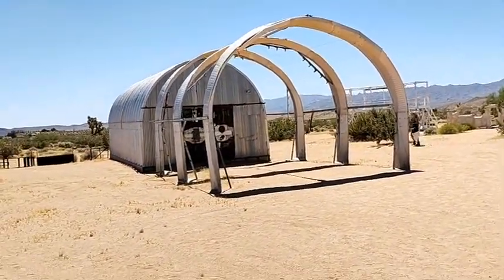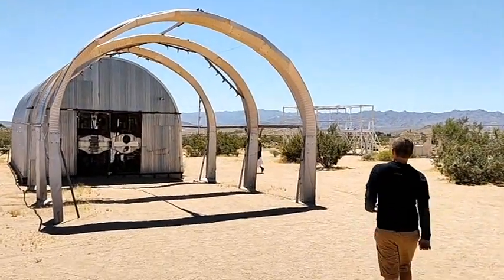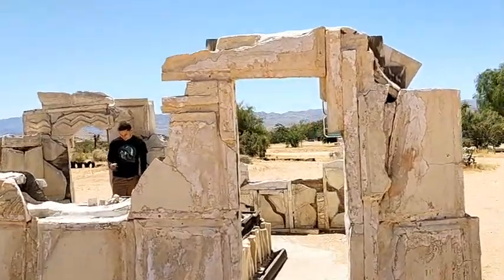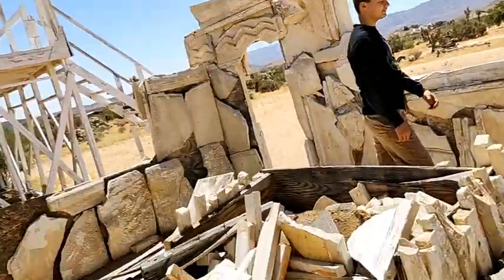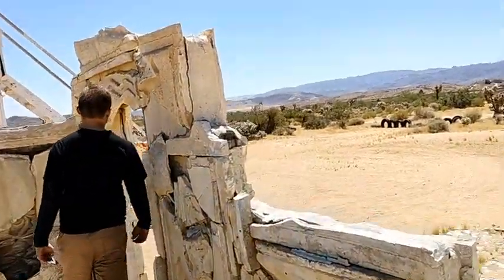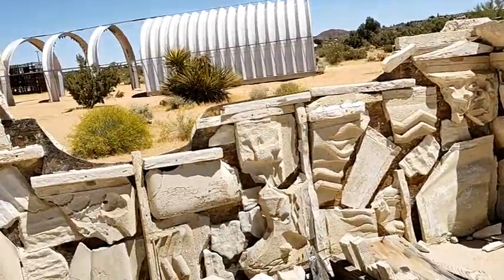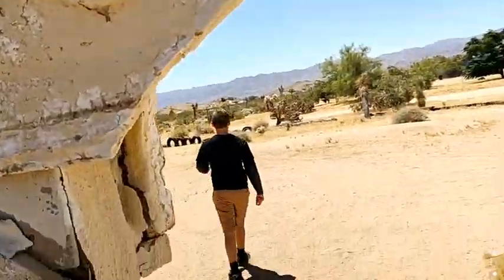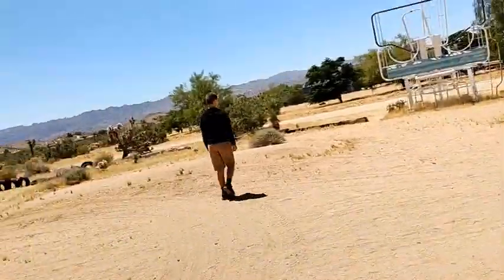Got a hangar. That would be weird if a plane started flying through. Huh, AJ? AJ says he's found himself a tomb. It's been raided, huh? Whose tomb is it? I don't know. Definitely looks like it's been raided. I don't even know his name anymore.